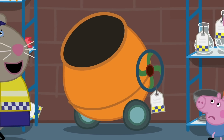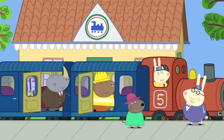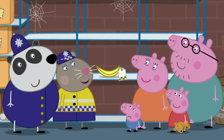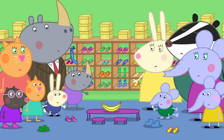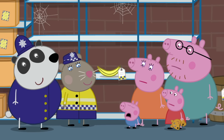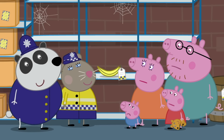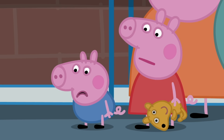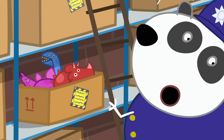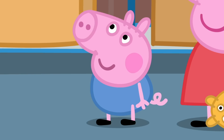This cement mixer was found in a train. The passenger must have forgotten it. Ooh. And this banana was found in a shoe shop. How in the world it got there, we'll never know. I'm sorry, young lad. What were we looking for again? Dinosaur. Oh, yes. Here we are, a box full of plastic dinosaurs.